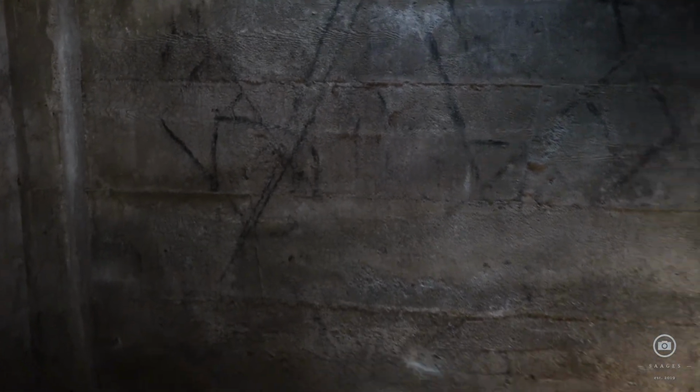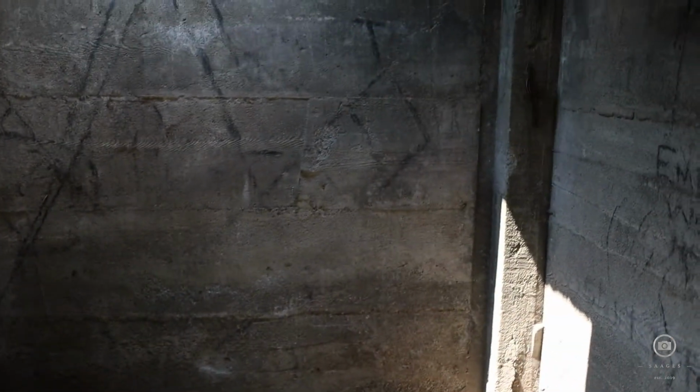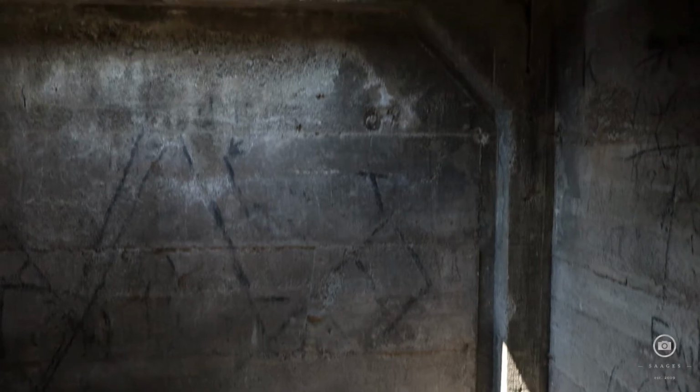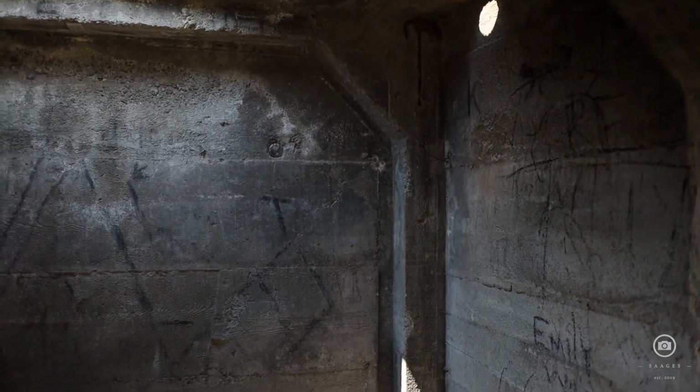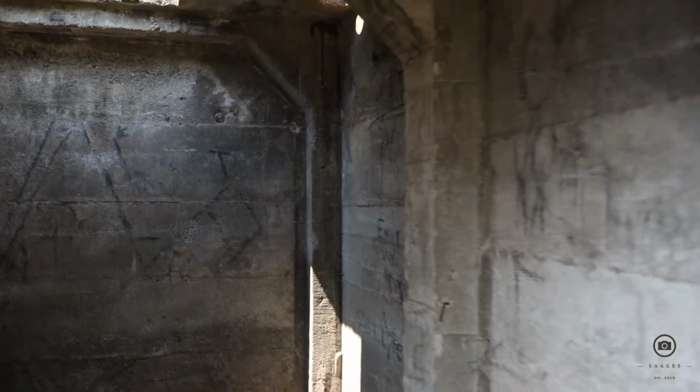I hear something. Oh shoot, there's a chipmunk. Look at that. Hey buddy. I better back out. I don't want to be cruel to the little guy or scare him half to death.